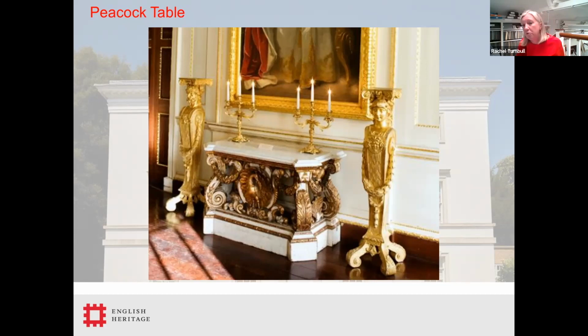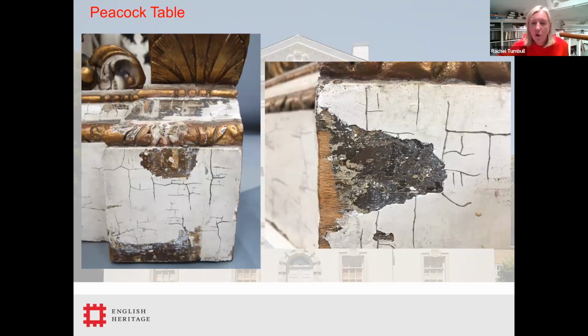At the beginning of the project, curatorially, we wanted, if possible, to make its pair, to recreate its pair. But before we did that, we needed to fully understand the object itself. We didn't want to replicate some fake gold and white paint that was on the table at the time. In these two small details, what looks like cracks through the white, which is latex modern paint, has actually been scored on with a Stanley knife to pretend that it's a much older finish than it actually is, but it's all most likely dating from the early 20th century. Obviously we didn't want to spend a lot of time replicating something that was not correct.